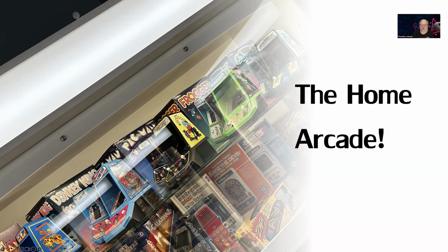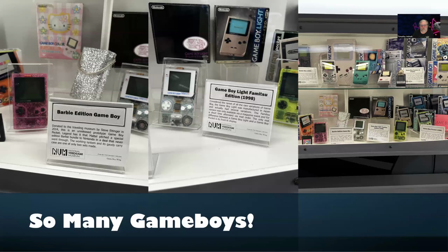Frogger was pretty good. A friend of mine had that as a kid, and the Frogger one was pretty fun to play. The rest of them were okay, but they weren't great. But Frogger was pretty cool.